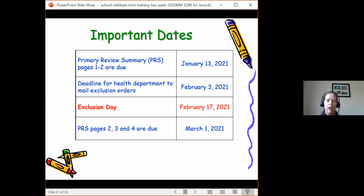Then January is when the report season starts in Oregon for immunizations. Your immunization primary review summary report is due on January 13th, 2021. Then 3 weeks later is the deadline for the health department to mail exclusion letters. So you turn in that report to the health department on January 13th, and they have 3 weeks to process that report and type up the letters. 2 weeks after that is the exclusion day. It's always the 3rd Wednesday in February. It's February 17th this year.